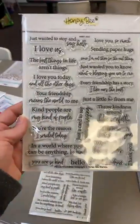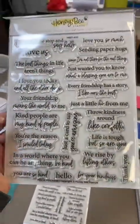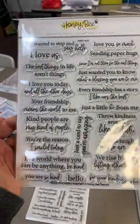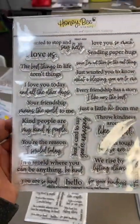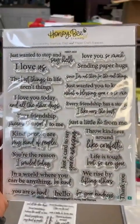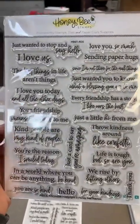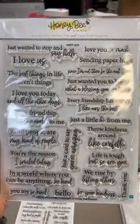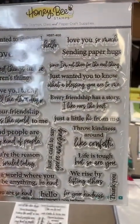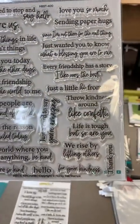Next up, this is one of their inside stamp sets. I honestly forgot to order it the last time I ordered, and the time before, this one sold out in the live. It didn't even make it to the shelf, because it's got so many great little sentiments. This is called Inside Kindness, because they have all kinds of different insides in that inside line that they do, but this one's Kindness. I love you today and all the other days. Every friendship has a story. I like ours best. Throw kindness around like confetti.